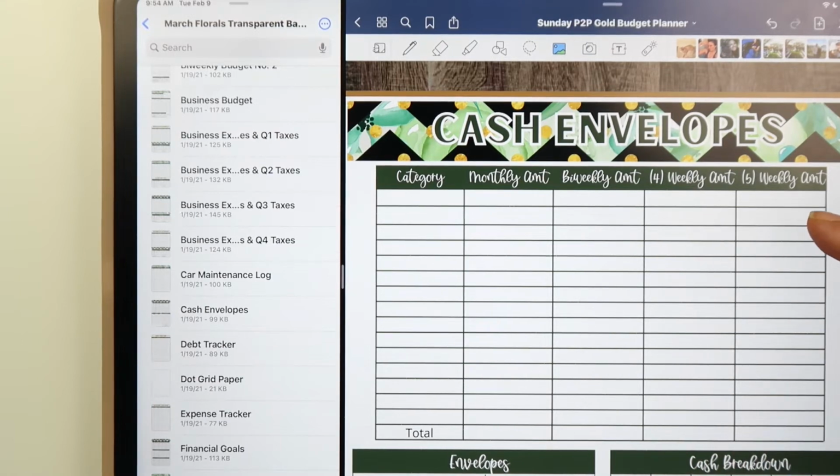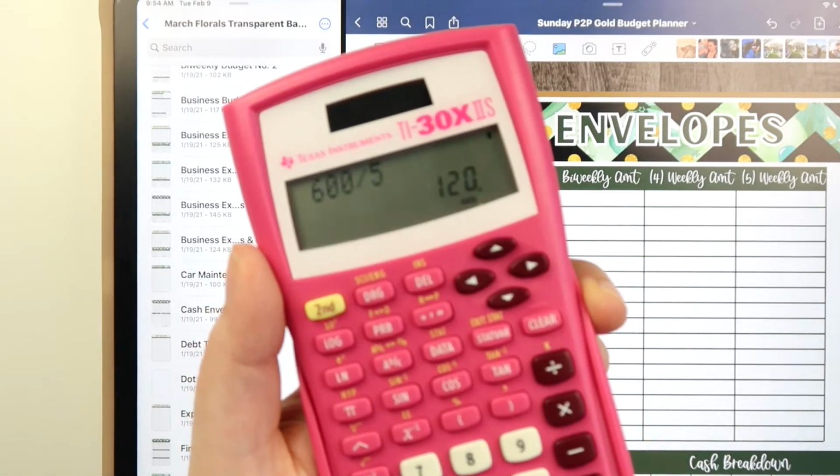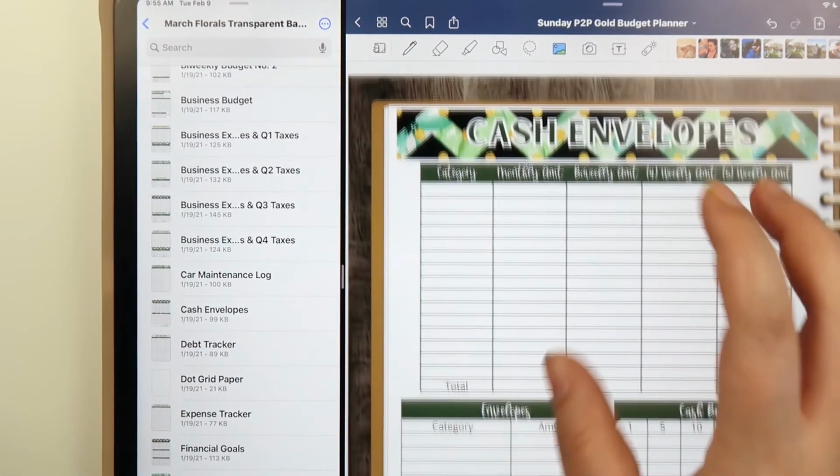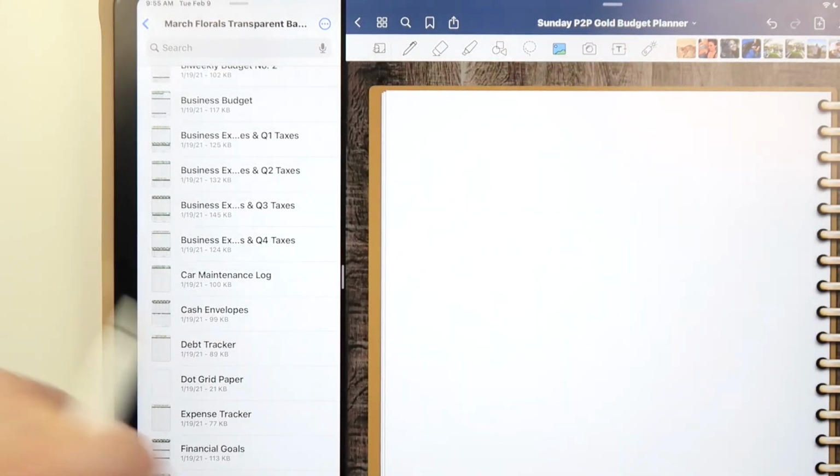And then for the 5-week, I don't know what that would be. It would be like 140. Is it 140? Did I just do my math right? Hang on. Now I'm curious. So 600 divided by 5, 120. I was definitely off. It's so funny too, because math used to be my favorite subject in school, but not so good at it anymore. But anyways, so there's that.